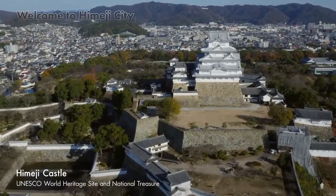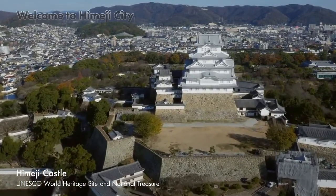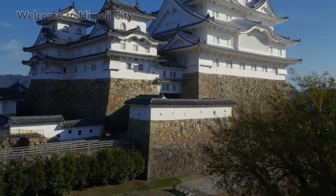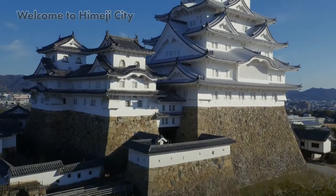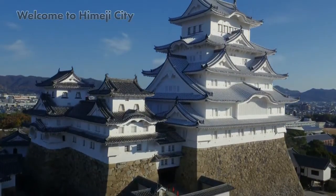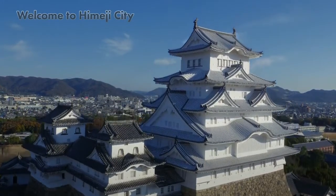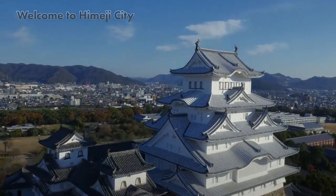Himeji Castle is a world-famous castle that was built by gathering the very best elements of Japanese architecture. It is a national treasure and is registered as a UNESCO World Heritage Site. People are fascinated by the beautiful white castle keep that has been standing for more than 400 years, and these days an increasing number of visitors to the castle are from overseas.